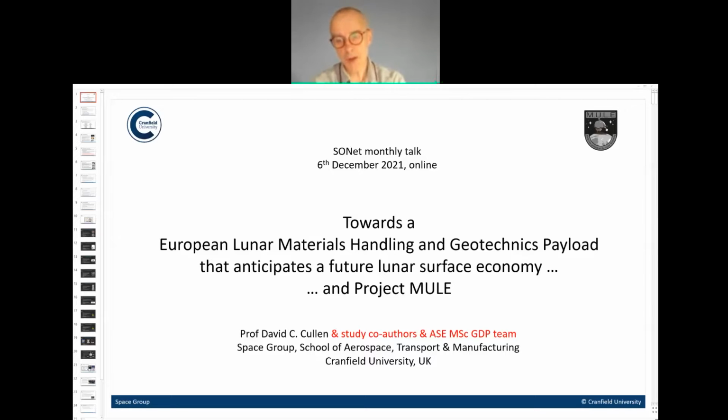So looking at this first slide, it's titled Towards a European Lunar Materials Handling and Geotechnics Payload, and that's in the context of an anticipated future lunar surface economy. I'll introduce it and explain that, and also this new term, Project Mule, which is a term that's come out of a project that's complementary to the first project I want to talk about.